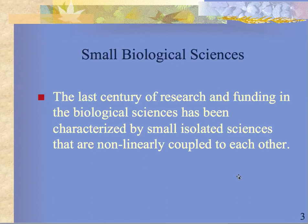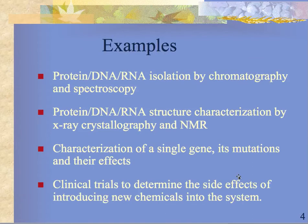In the last century, research funding in the biological sciences has been characterized by small, isolated sciences that are nonlinearly coupled to each other. Examples of this are protein or DNA or RNA isolation by chromatography and spectroscopy, or the characterization of structures by X-ray crystallography and NMR, or the characterization of single genes and their mutations and their effects, or clinical trials to determine the side effects of introducing new chemicals into the system.